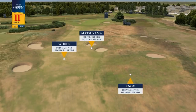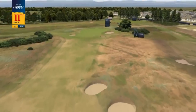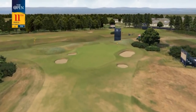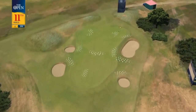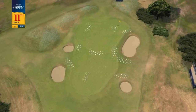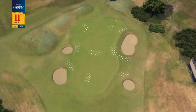Knox, I thought he hit a 3-wood off the tee. It's quite a long way back and on the wrong side to be getting anywhere near this pin. Very difficult with the hole cut back right. I don't think you can go at the flag at all. No, I'll be just looking to hit it in the middle of the green, two putt, get out. He's made his mistake off the tee.